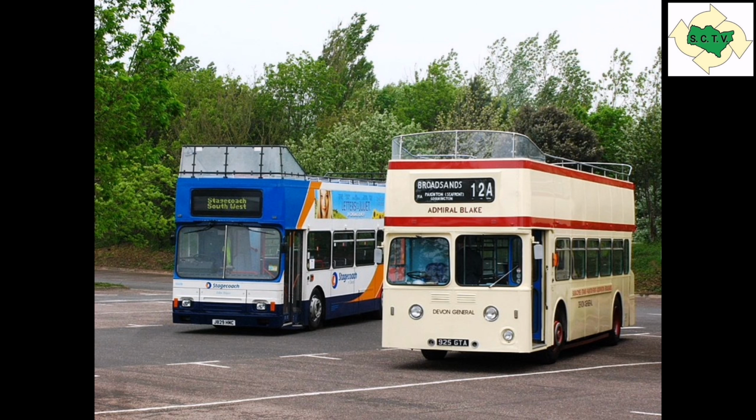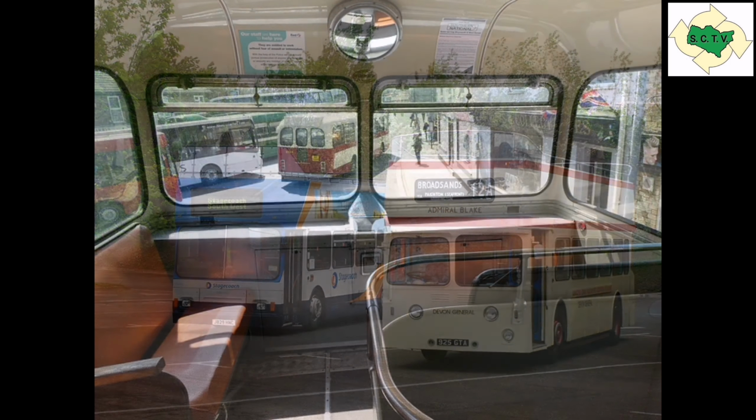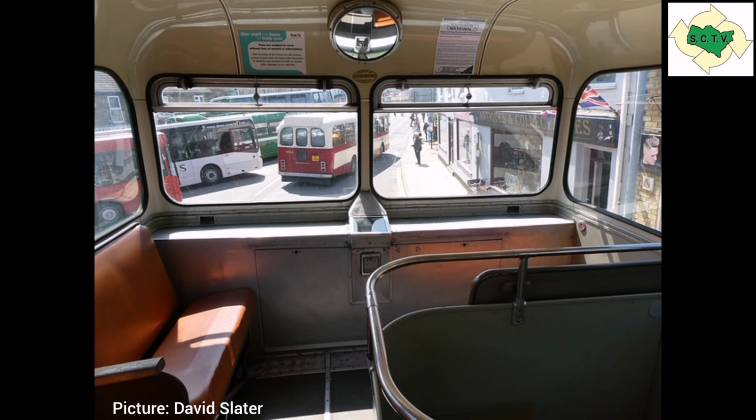In 1961, Devon General took delivery of these absolutely stunning convertible Leyland Atlanteans, as seen on the right of this picture. And this started a trend with operators, with probably Eastern Coachworks being the better known builder of convertible buses. Here we see the upper deck front of a Bristol VR with convertible Eastern Coachworks bodywork in its roofed configuration. This sort of bodywork was built on Bristol Lodekkas as well as Bristol VRs.